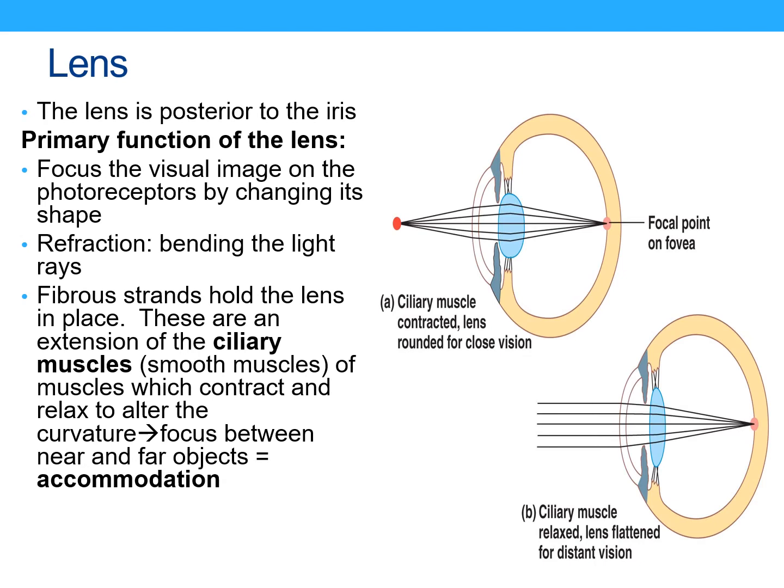So the lens is a primary structure involved in bending the light in order to focus light and produce vision for you. So the primary focus of the lens is to focus the visual image on the photoreceptors by changing its shape. It bends the light, or refracts the light. So in this picture here up on the top, you can see how light is coming in at one angle. It hits the cornea and gets bent for the first time at the cornea, and then it hits the lens and it gets bent a lot more to focus back on the retina. So remembering that the cornea is the initial spot of light refraction is important.